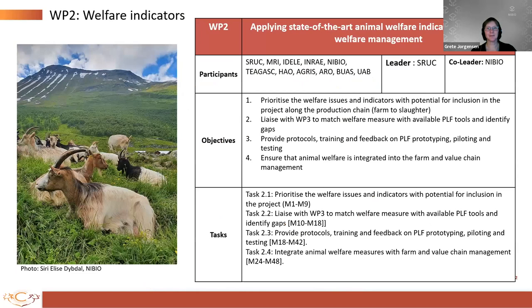So the aim of this work package, which has most to do with assessing welfare indicators, was to apply state-of-the-art animal welfare indicators to improve welfare management. All of the participating countries are involved, but the work is led by Cathy Dwyer, as I said, at the Scottish Rural College, SRUC. The work package has four objectives and work tasks. I will here present our work with assessing the welfare issues for sheep and goats.